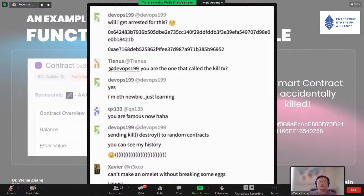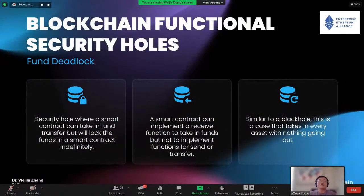And this is because the kill function, these are very, very sensitive functions, are not guarded properly. Yeah, so the functional hacks, right? There's fund deadlock. I classify them into several categories. One is the fund deadlock, where there's not a function that can release the fund. So the fund gets deadlocked in that smart contract. You can also call this a black hole case, where you just cannot get things out.